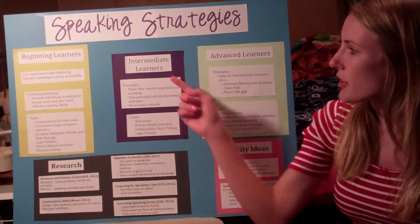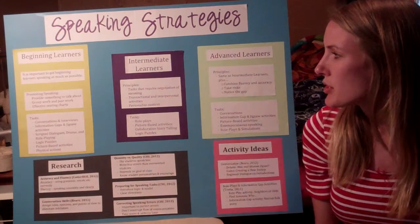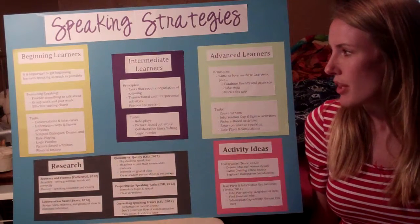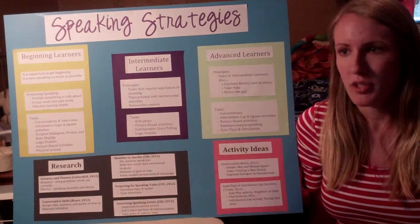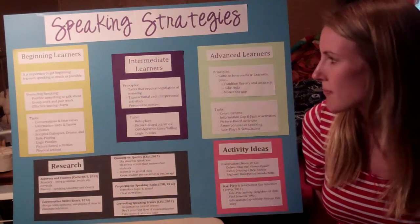For intermediate learners, here are some basic principles for them. You want to use tasks that require negotiation of meaning. So when students are negotiating for meaning, they're going to bring the language down to their level and make it more comprehensible for them, so that's really important.